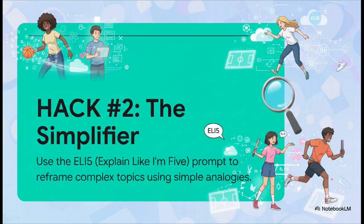This is where hack number 2, the simplifier, comes in. You use the ELI5 method, which just stands for explain like I'm 5.